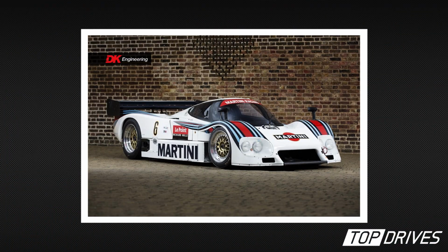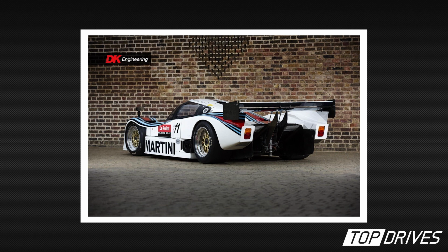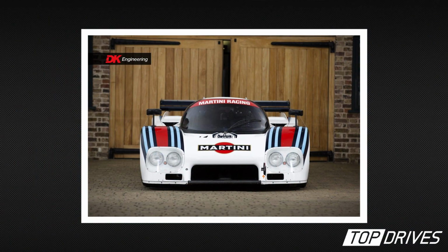This car was a development of the four-cylinder Group 6 LC1 from Lancia. That car needed to be replaced because it wasn't economical for the new letter-based regulations. So for better fuel efficiency, Lancia replaced the 1.4-litre turbocharged four-cylinder engine in the LC1 with a twin-turbo 2.6-litre V8. Only in the 80s does that logic make any sense.